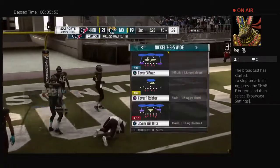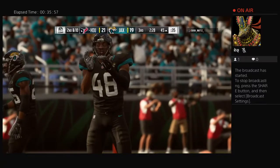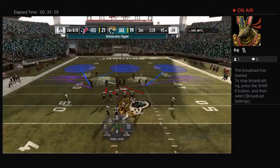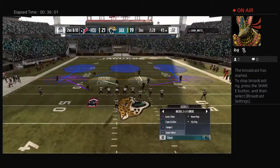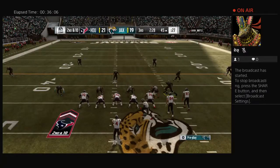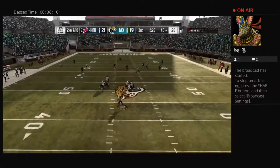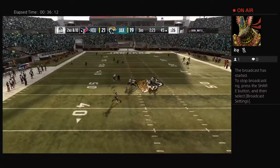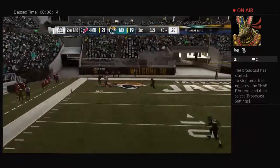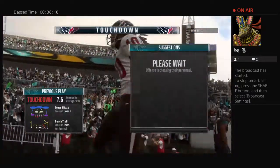Now a throw to the end zone on first down, but it winds up incomplete. And that one falls incomplete. Looked like he might have had position there, but he couldn't hold on at second down. On second and 10, Watson. Now he'll throw deep left side. That is caught. Hopkins for the Texans touchdown.